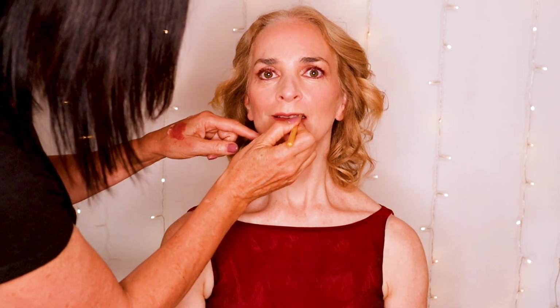Gloss doesn't last as long as a matte lipstick, so I recommend putting foundation and powder on your lips before lip liner and gloss. This, as well as filling in with lip liner, helps it to stay on longer.